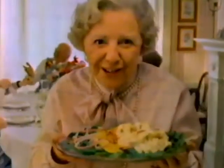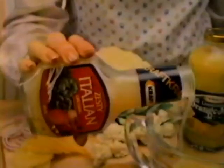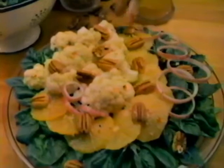Fresh oranges give southern flavor to my favorite salad. And Kraft zesty Italian dressing adds sparkle to the fruit and vegetable marinade. Arrange ingredients on spinach and sprinkle with pecans.